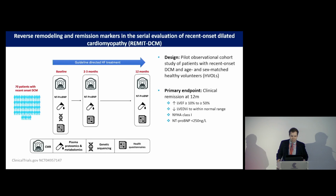Our primary endpoint was clinical remission from DCM at 12 months. In order to meet this endpoint, patients had to have an improvement in their ejection fraction by 10% to a value greater than 50. They had to have reduction in LV end-diastolic volume index to within the normal range, resolution of symptoms as identified by NYHA class 1, and normalization of NT-proBNP as a value less than 250. And our aim was to study the characteristics, imaging, and molecular biomarkers of DCM remission.